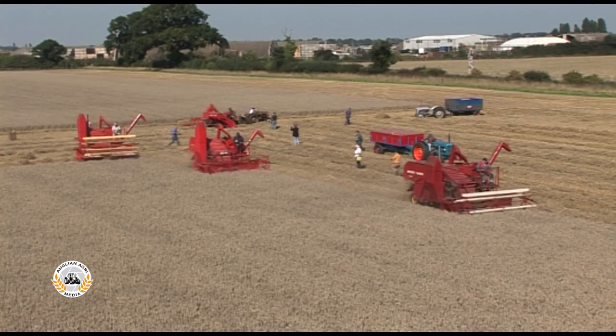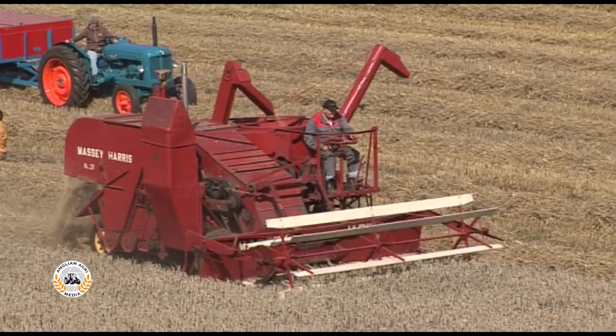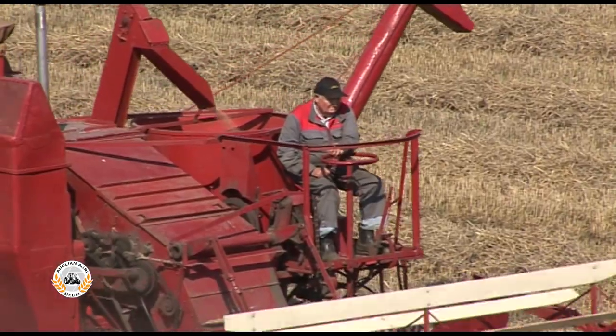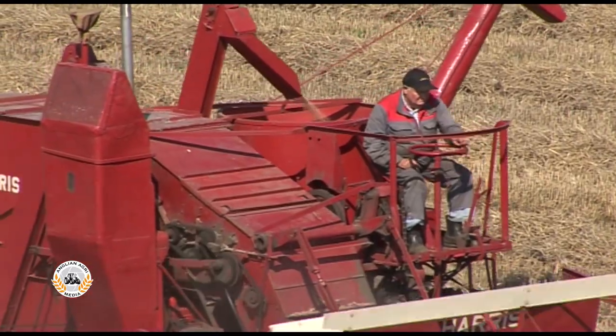The 21 became a popular machine with larger farms and coped extremely well with British conditions, despite the thicker and damper crops and higher yields than on the American plains.